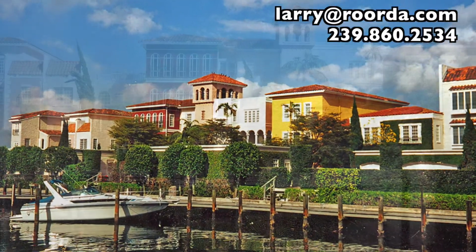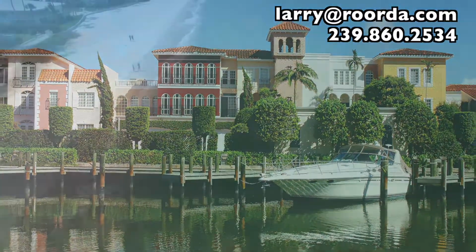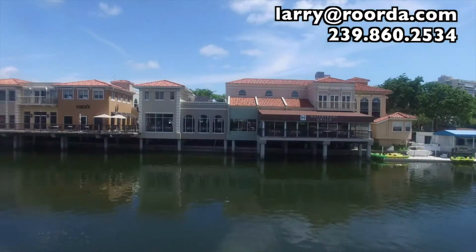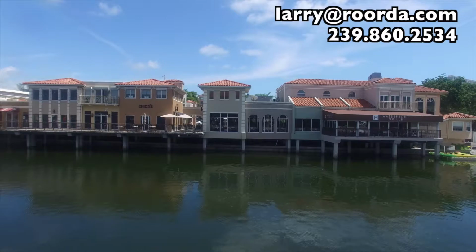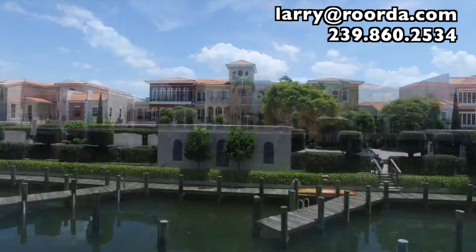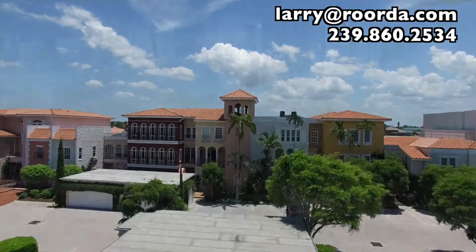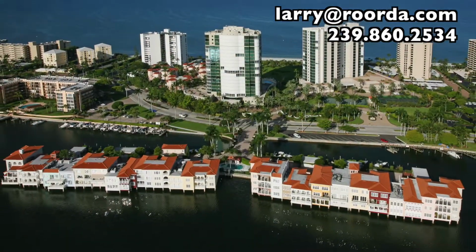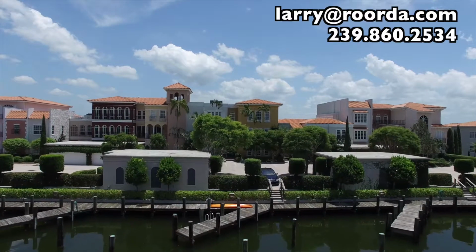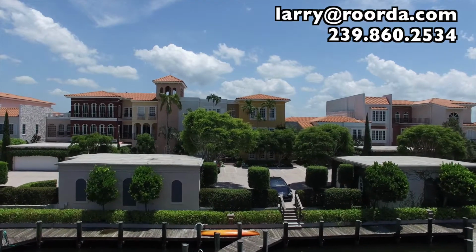It's a boater's delight, with boat slips available, and just across the street is your private beach access. After a day on the water, take a stroll to the Venetian Village for fine meals and shopping. All of the floor plans at the Venetian Villas are extremely unique. This residence offers all of its living area on one floor and includes a 1-car garage.